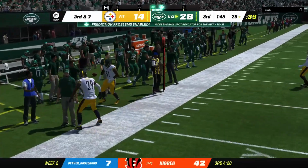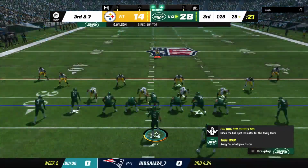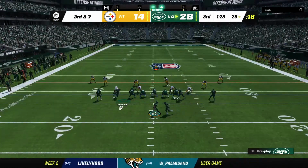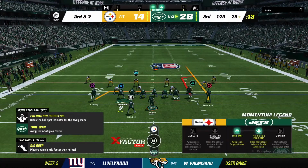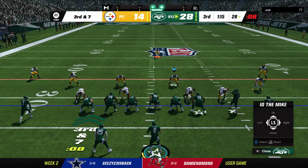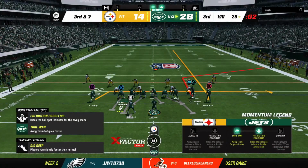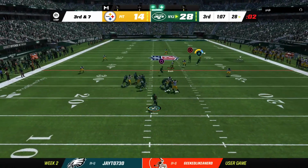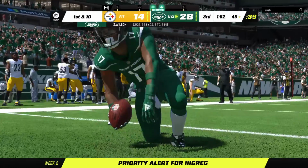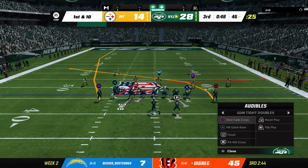Wilson's throw here going to be caught. And he'll take this across the 25 before going out of bounds. So 7 yards from the 1st down here as they come up to the line of scrimmage. Third down. Wilson. He finds his man, complete. And he is going to have a Jets first down as they're able to get the third down conversion.